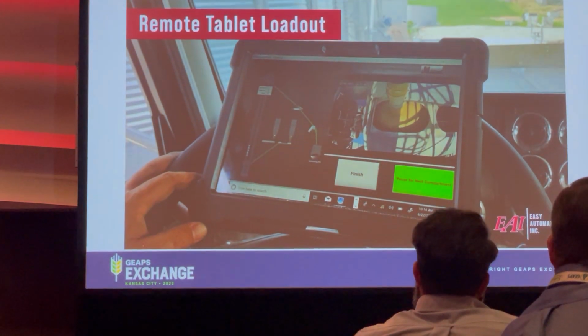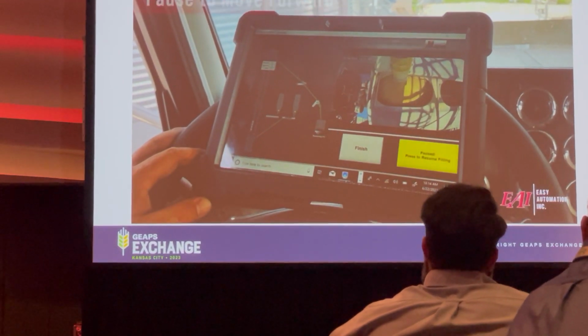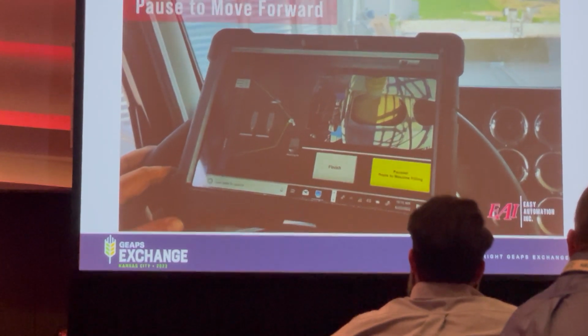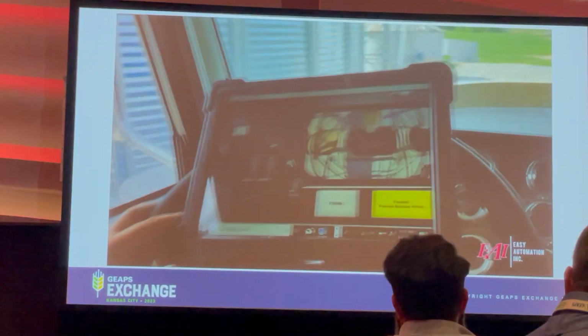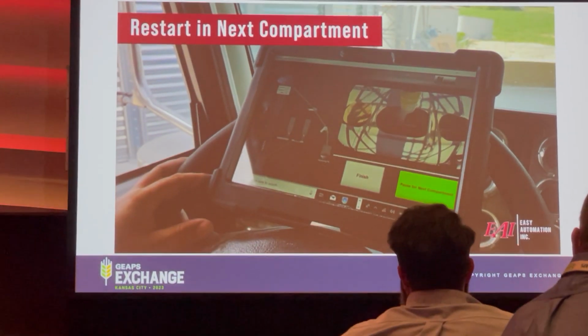In this video, you can see where the tablet gives the operator the ability to control the leg, the distributor, and the two-way valve, all from the cab of the truck. He's able to start and stop the flow of the grain, move forward to the next compartment, stop and start it again, and fully load himself.